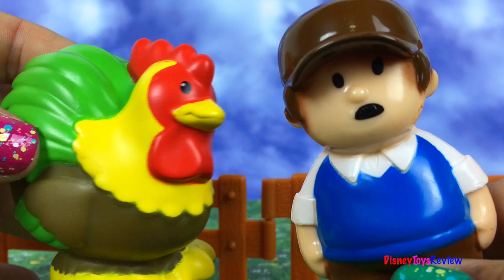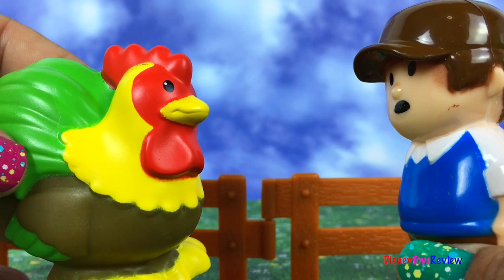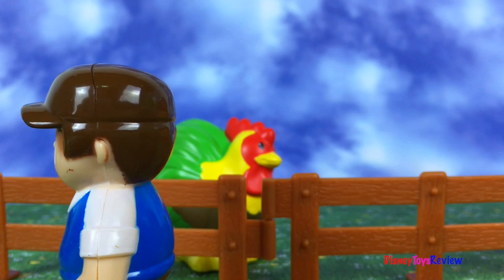Okay, I need to go find the horse. Cock-a-doodle-doo! That's right. Cock-a-doodle-doo! There's my dog.